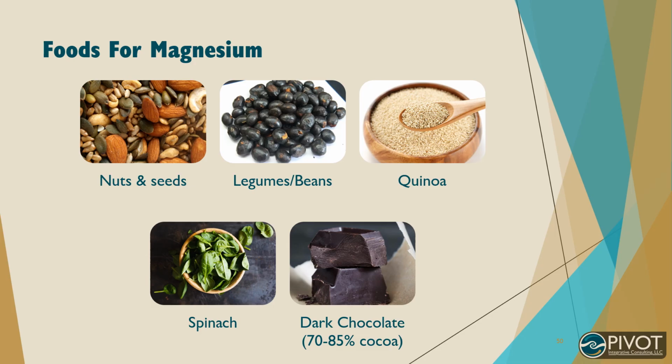Some food sources for magnesium include nuts and seeds like almonds, cashews, flaxseed, and pumpkin seeds. Legumes like black beans, edamame, peanuts, and lima beans, quinoa, spinach, and dark chocolate. In fact, if you find yourself craving chocolate, it may be a sign that your body has low magnesium levels.